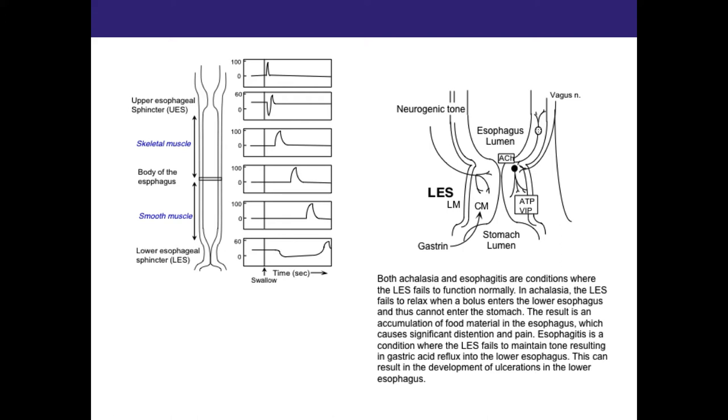Esophagitis is a condition where the LES fails to maintain tone. So it's actually too relaxed all the time. Usually there's a basal tone associated with it. With esophagitis, it relaxes when it shouldn't, and acid from the stomach actually enters into the esophagus, which can really degrade the epithelial cells, destroy the epithelial cells that line the esophagus. And if it happens over and over and over again, it can actually lead to esophageal cancer.